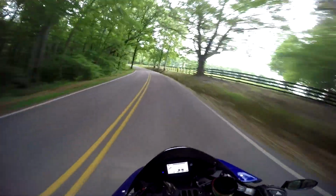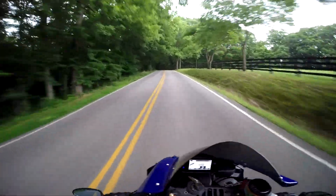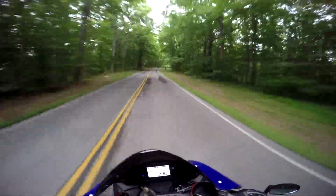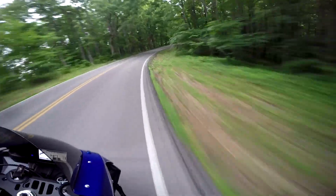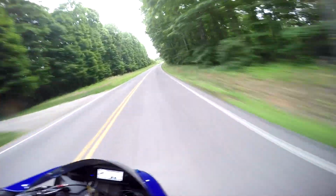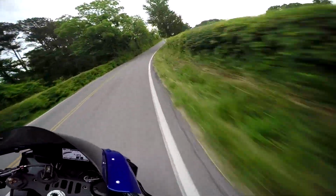But the main reason why I like this is because of the way it leans in. I mean, it just wants to lean in so bad, like it's effortless. You just adjust your body position just right. All she does is lean, baby. It just hucks over.